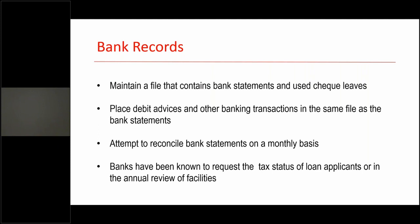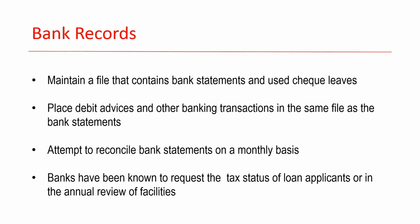Your bank statements need to be filed along with the canceled checks. The debit advices, where the bank does its own internal transfers into your account, provide you copies of those transactions. You need to keep those filed too, along with your bank statements. On a monthly basis, when you get your bank statements, please reconcile them. The bank sometimes appears not to be human, but they do make mistakes. So you need to check to make sure that you understand what the bank has done with your account and what money transactions move through your account.